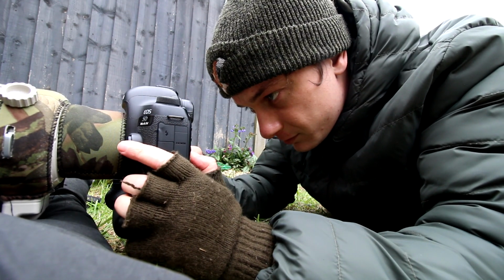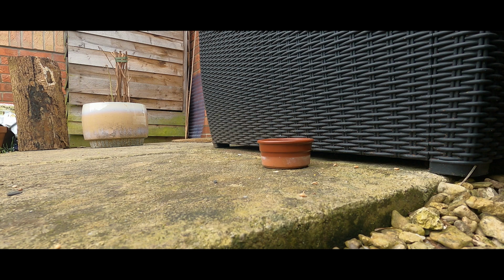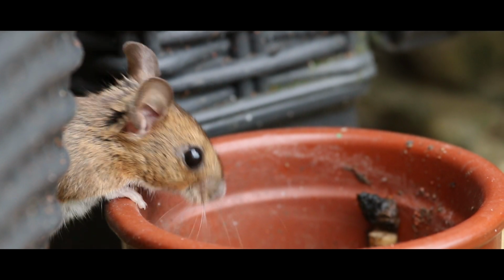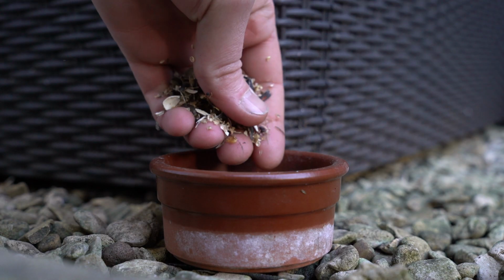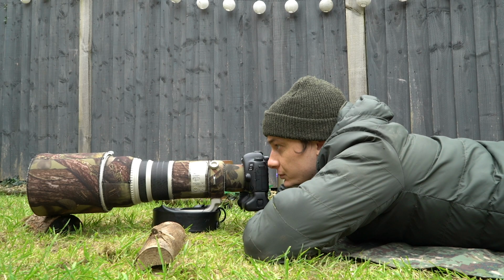Mice are very cute and dainty and often found in and around homes and gardens. So with that in mind, when I spotted a curious mouse raise its tiny feet to the rim of a pot and peek inside, I instantly knew that was the shot I wanted. All that was left to do now was to try and encourage them back to that same spot to hopefully increase our chances of getting the shot. And then it was just a case of waiting.